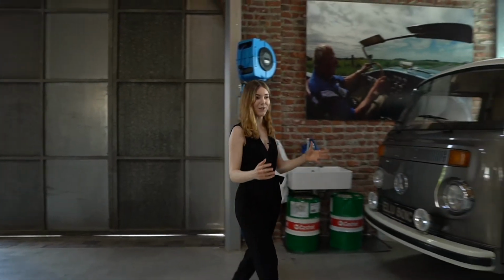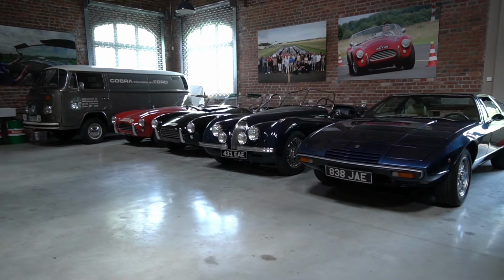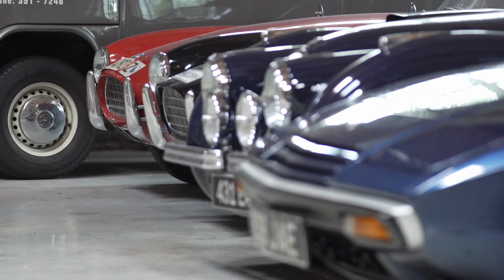Hi, I'm Jay from collectorscarworld and I'm here to show you this private and amazing car collection. And let's be honest, this is the kind of car collection that you would usually never get a chance to ever see in your whole life. And let's take a look at this.